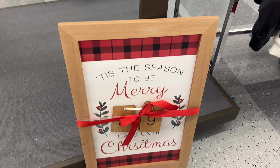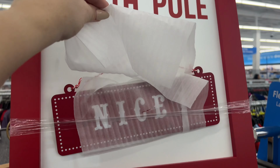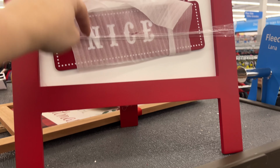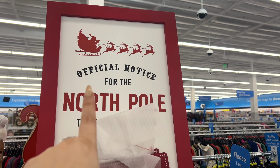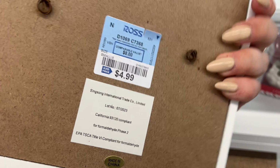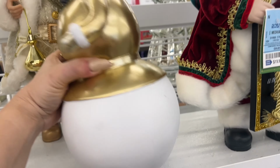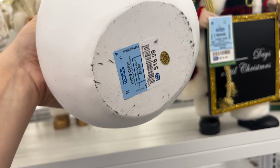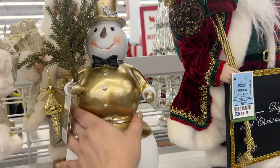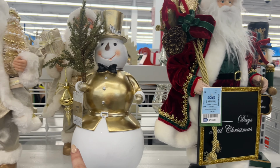These are $14.99. We also have official notice for the North Pole. This year we've been nice or naughty, probably. And then this is $14.99 as well. That's super cute. This decor piece, Merry Christmas, $4.99. This is really pretty. Sing Song International. That's a nice piece. How pretty is this snowman? He is $16.99. $19.99 for the Santa.